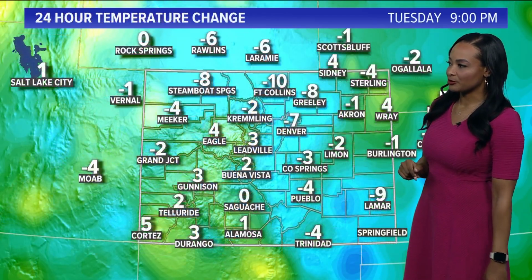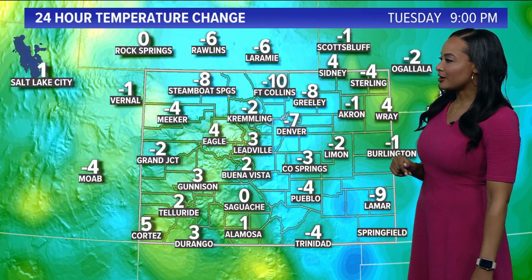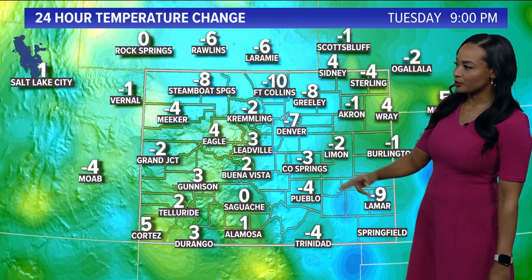The other big story today was the drop in temperatures. We saw a weak cool front push through that dropped our highs into the lower 60s. Temperatures right now, though, not too bad. We're in the 50s and 60s across most of the Front Range and Eastern Plains. We're seeing those 40s and 50s in the high country, 50s and 60s across the western slope. We're still a bit cooler than we were this time last night. On average, around 5 to 10 degrees cooler around the Front Range and Eastern Plains. We're going to warm back up as we move our way through the day tomorrow, though.